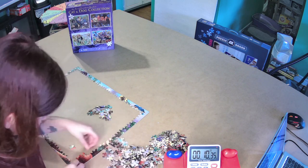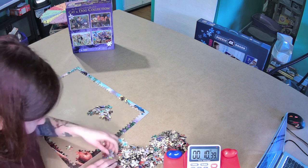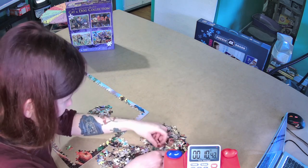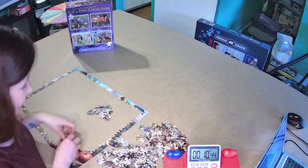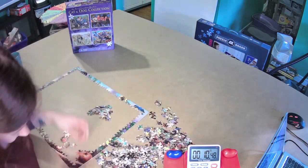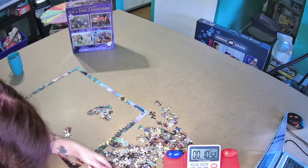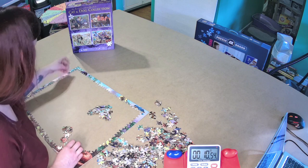Guys, it's already coming together nicely. Such cuties. No little faces yet, but, you know, I'm excited. They're coming. See, I was gonna do the sky, but I got really distracted by the apples. Ooh, pretty.